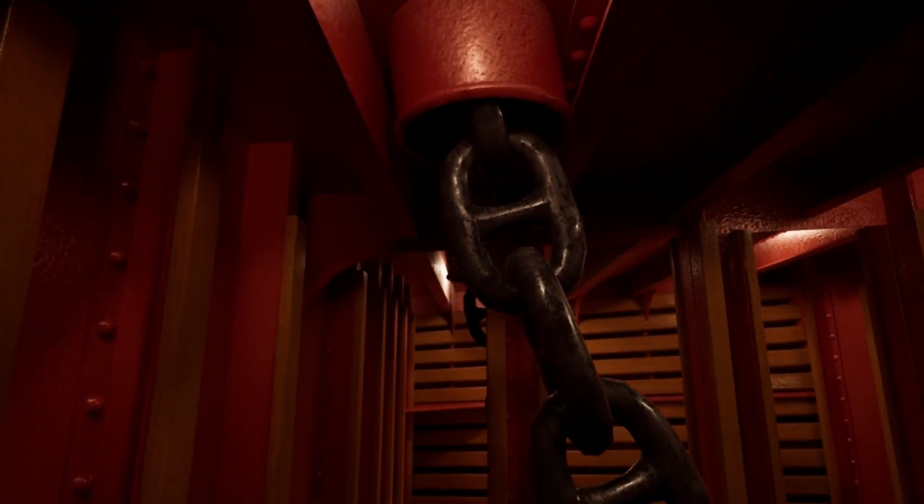We can now see into the chain locker of Titanic. Just one of these massive chain links weighed about 175 pounds. And with the length of chain being 1,200 feet, that's an incredible amount of weight.